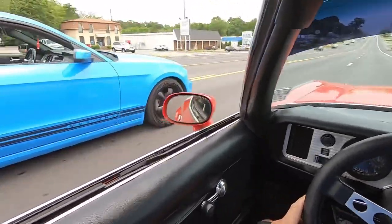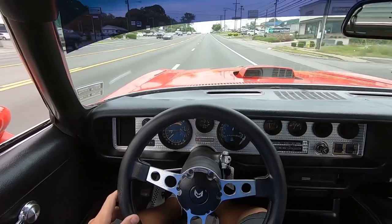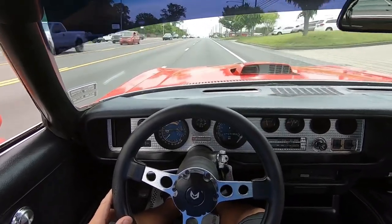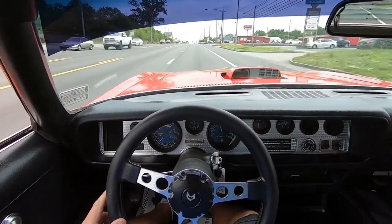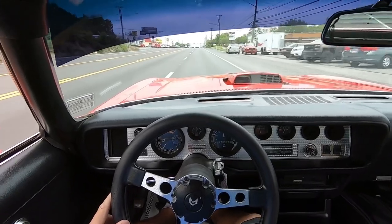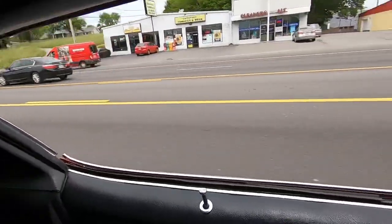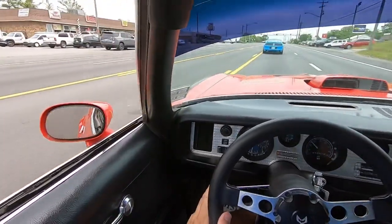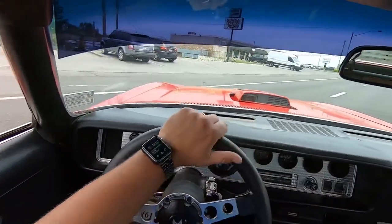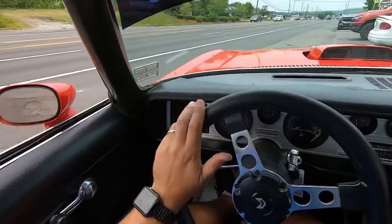A little Mustang action. All right, he goosed it with me at first, but he didn't want to do nothing. Hey, you gotta have a little fun, don't you? Ooh, the tire's rubbing up here in the front with a hard turn. It may be a little big.